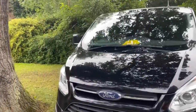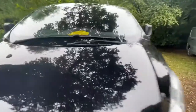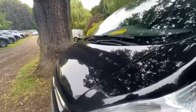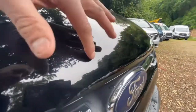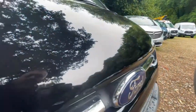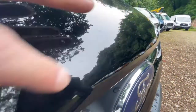Right, we'll start with the bonnet and then we'll work our way around from there. So as you can see, it's in nice clean condition. There are, however, a couple of small dents on the bonnet I've noticed. It looks like when they're shutting it down, they've been a little bit too forceful, I suppose. It's just a couple of very small dents on that front leading edge there.